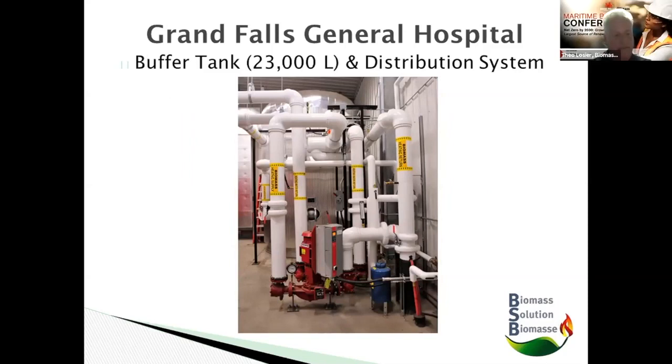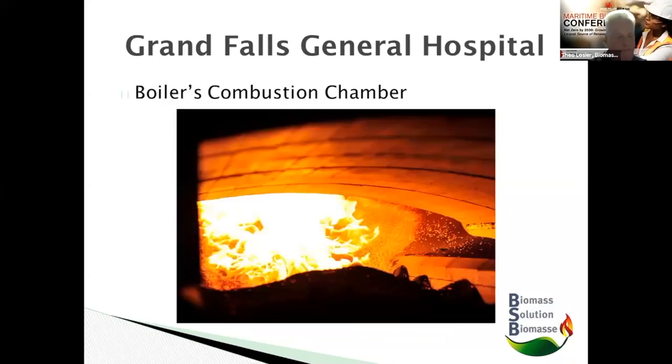Here you see, at the back of the picture, a 23,000 liter buffer tank with all the distribution system, including the circulating pumps, pushing the hot water inside the hospital by underground piping. Just to demonstrate the flame, the combustion chamber can reach over 800 degrees Celsius.